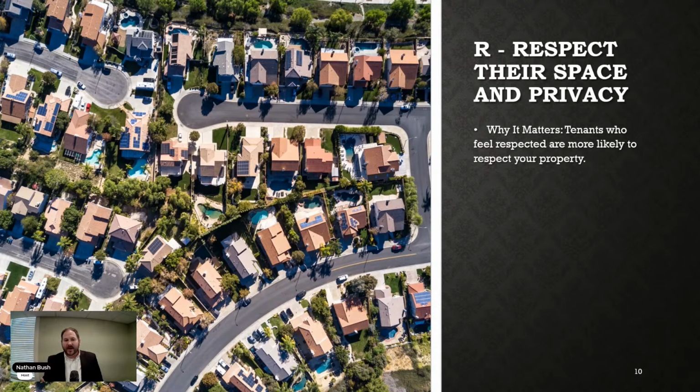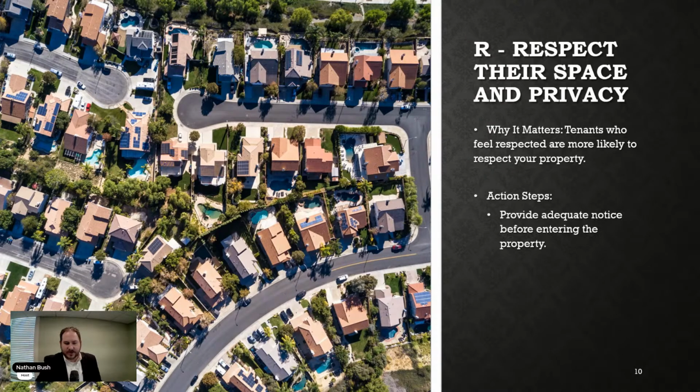And so one way that we can add value to tenants is by communicating effectively. One way we can add value to tenants is by anticipating their needs. But one way we can add value to tenants is just respect their space. I can't tell you how many times I've heard about property managers that are just overzealous. Well, I have a right to be in there.